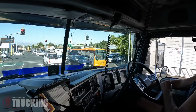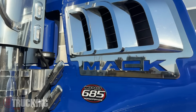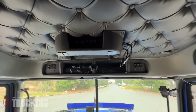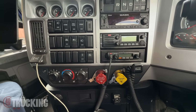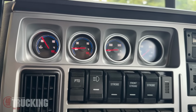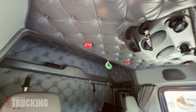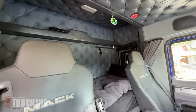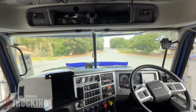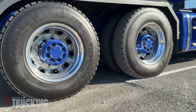As Mark puts the boot into it, the Titan's 16.1 litre MP10 lights up with an enthusiastic turbo whistle, deploying 510 kilowatts, 685 horsepower and 3,180 newton metres, 2,300 foot-pound of torque through the 14-speed M-Drive AMT with XHD deep reduction gearing. And with its 11mm thick chassis and 7.6 tonne front axle on parabolic springs and 21 tonne hub reduction rear axles on Mack air ride suspension, the Titan is well set up for the task with a plated 150 tonne GCM.